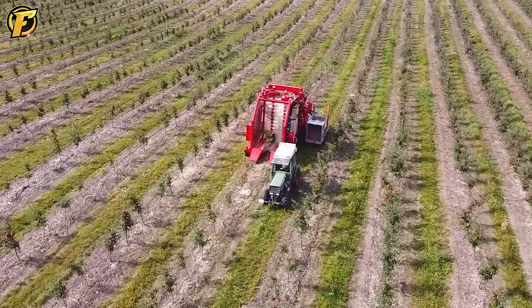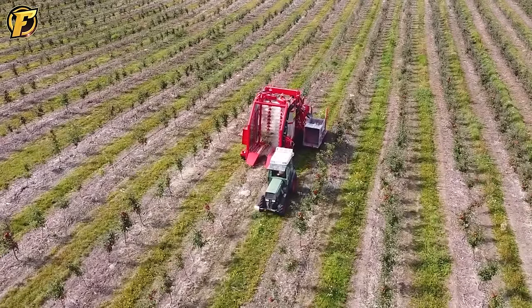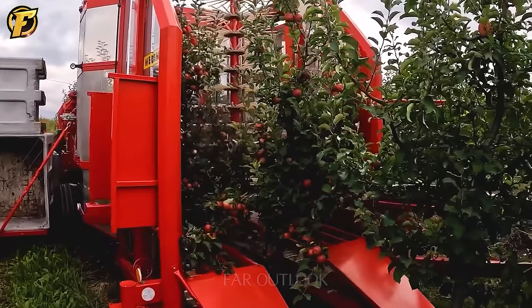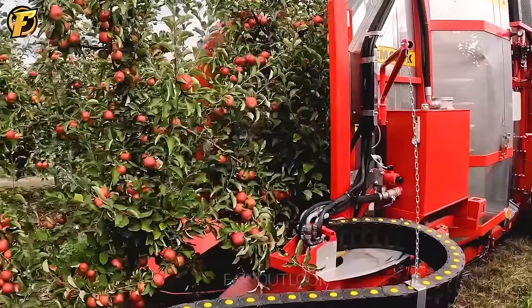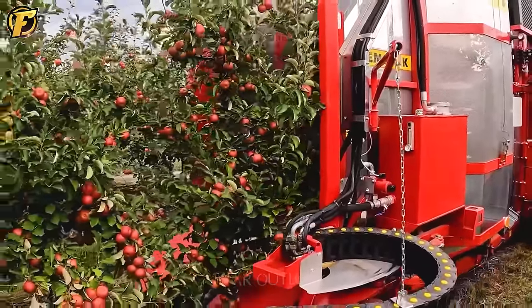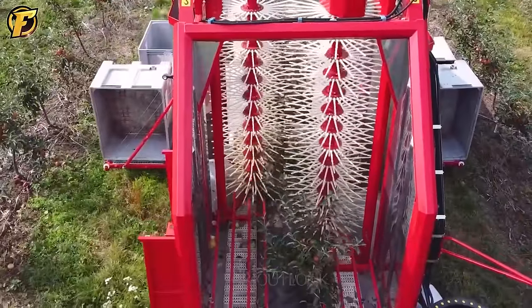Next, I would like to introduce the Felix Z Harvester manufactured by Weremtsuk, a breakthrough in harvesting apples and other fruits. Felix Z brings unlimited convenience and efficiency to farmers in the food industry.